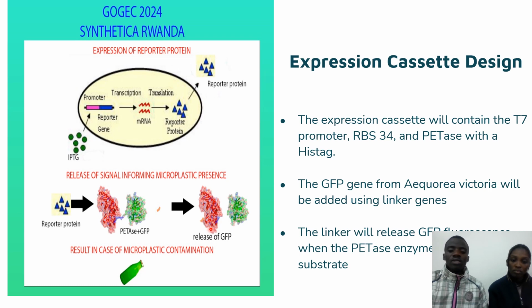manifest itself as the PETase will encounter microplastic. This PETase will degrade this microplastic as well as produce a signal from GFP. They are fused together, so it will act as a fluorescent tag which will produce a signal when PETase degrades this microplastic.